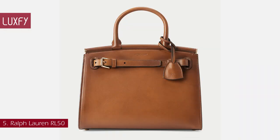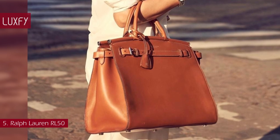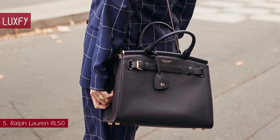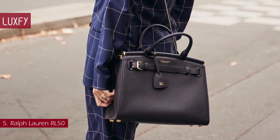Number 5. Ralph Lauren RL50. Ralph Lauren is one of the brands most identified with the old money aesthetic, and this bag definitely fits the bill. Drawing inspiration from one of Mr. Lauren's personal travel bags, the RL50 handbag is defined by its belted silhouette and elegantly curved bar top line.